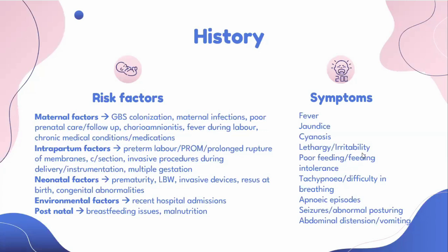Then things like intrapartum factors, so preterm labor, prolonged rupture of membranes, C-section, any invasive procedures during delivery or use of instruments, and then multiple gestation. Neonatal factors, including prematurity, low birth weight, invasive devices, resus at birth, and congenital abnormalities. Environmental factors, so any recent hospital admissions, and then also postnatal, so any breastfeeding issues or issues with malnutrition.